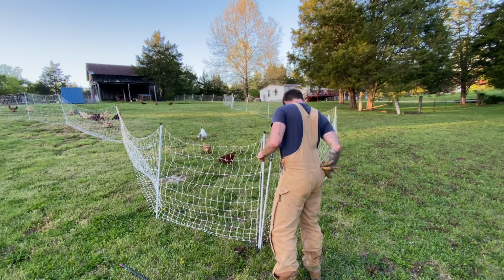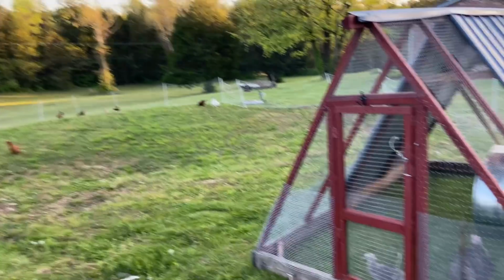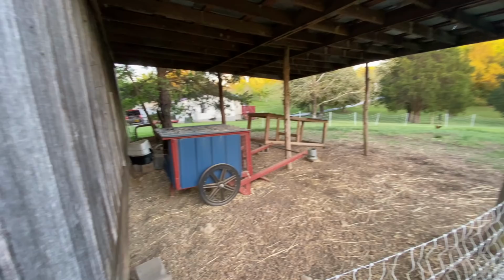I'm gonna keep the turkeys in the A-frame for maybe another week, get them used to chickens. And then I will release them, I'll let them go. I'll clip their wings and I'll let them go hang out with the chickens. And I think we'll be good.